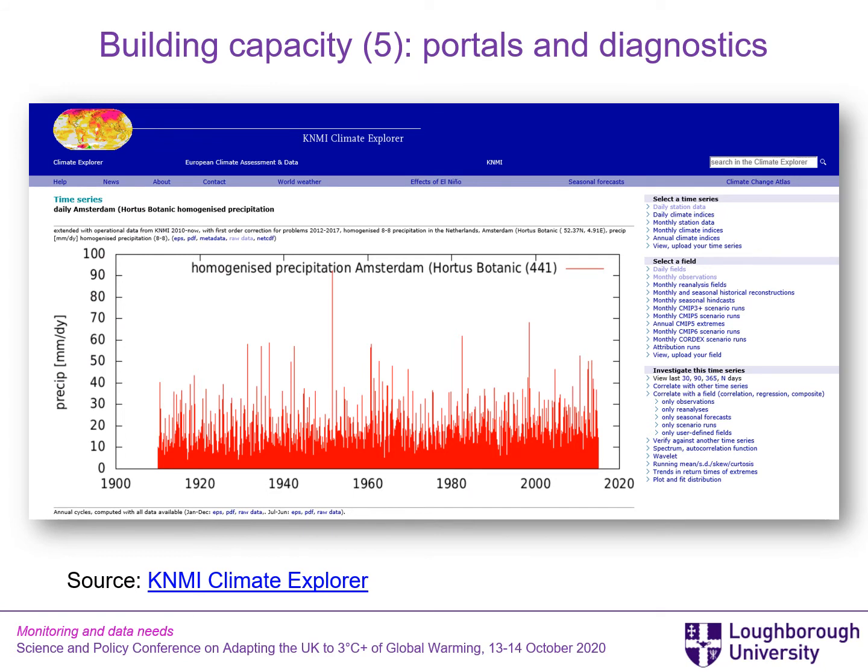And none of this information will be of any use unless we can put it into the public domain for use by a whole range of stakeholders. And ideally, we would be publishing our UK climate change indicators on a regular basis, ones that sit behind successive reports. We would be placing our national meteorological data sets and other related information in the public domain and using user-friendly portals like the KNMI Climate Explorer to help people find the data, visualize it, download it and process it.